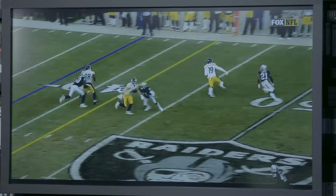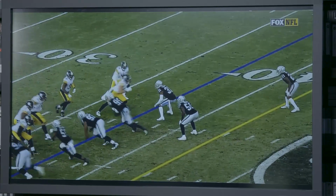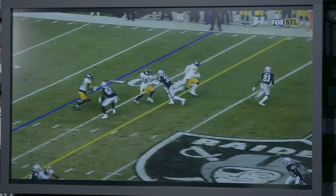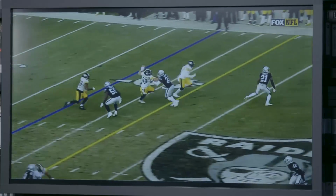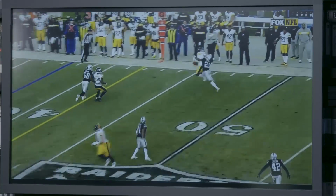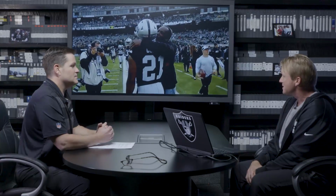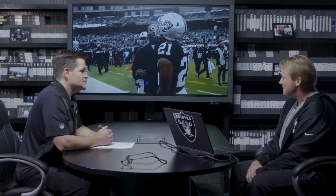But it goes back to Conley. Covering Schuster out of this bunch stack. You got to play different techniques. You got to play on the right side. You got to play on the left side. You got to cover guys in motion. And you got to have a thick skin, and you got to be tough. And that's one of the things that I like about Conley. He's a combination of a lot of things, and that's a great picture right there.